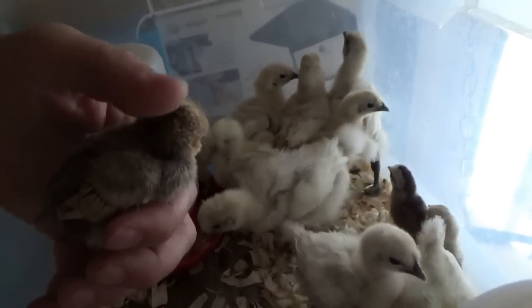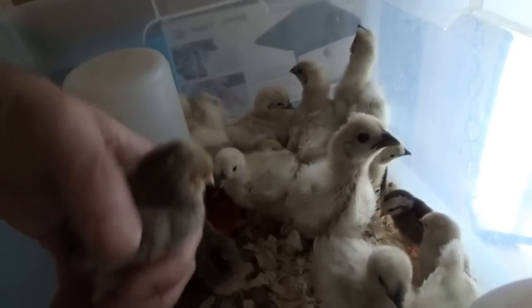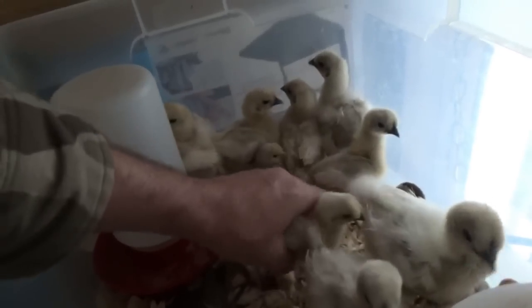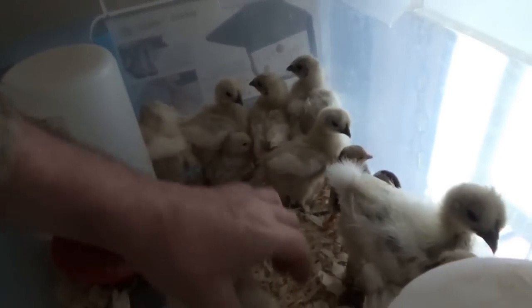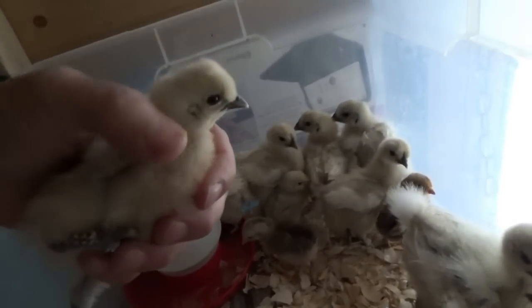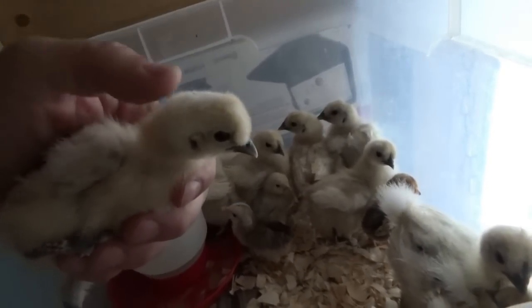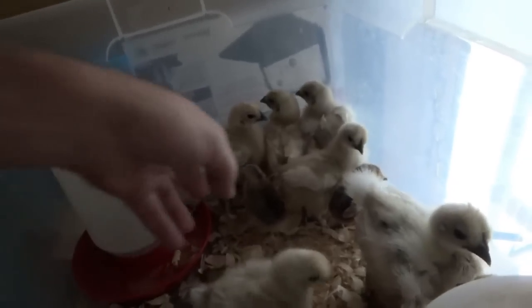Tractor Supply's last day for the chicks was yesterday. And so they had some silkies here. They're about a week old and are not used to people. Not at all used to people. And so I got some silkies as replacements for the ones that died on me the other day.